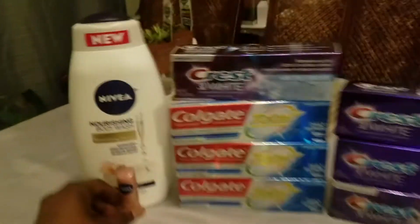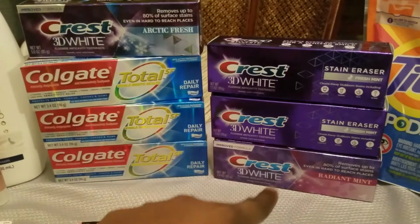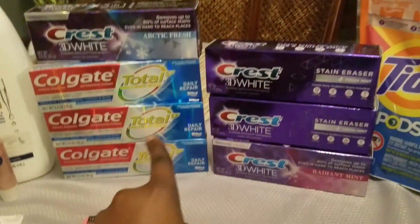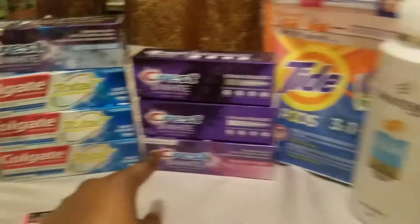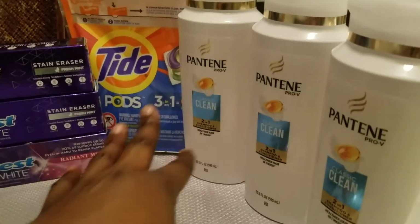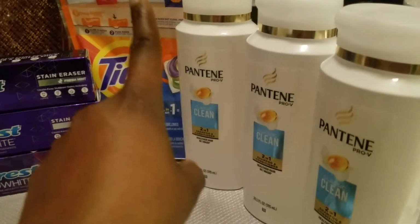Okay. I got 3 Colgate. And I got 4 Crest, because remember I did the thing twice. And then this was spend 15. So you wanted to make sure you get enough. And then this is the spend 20. So the Tide and the Pantene go together for the spend 20. Get 5.